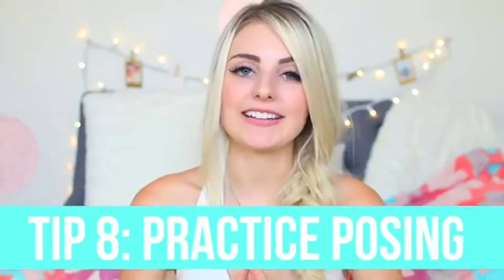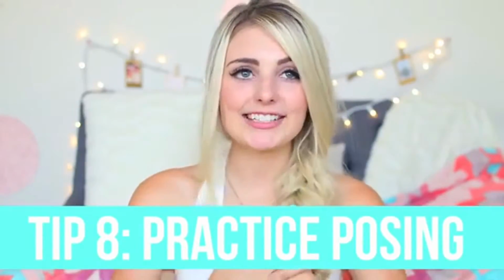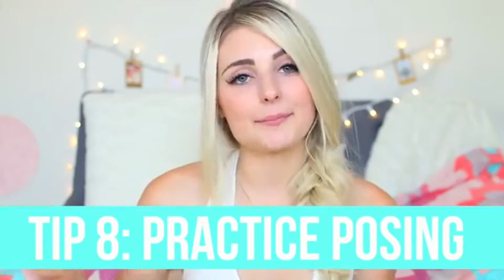Number 8 I think is really important, and it's to practice posing and get comfortable in front of the camera. This is something I'm still doing. Half the time I'll hand Parker the camera and be like, hey, take a picture of me, and then he'll hold it up and I'll be like, wait, no, I don't know what to do.